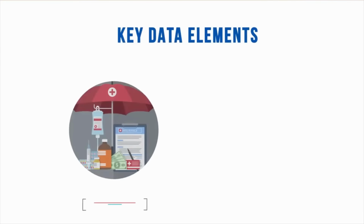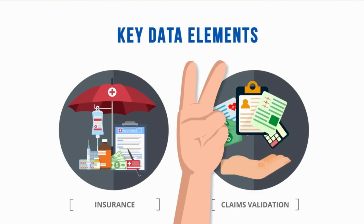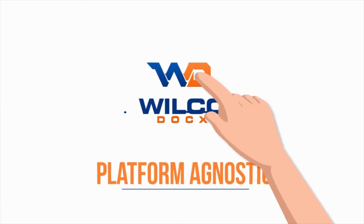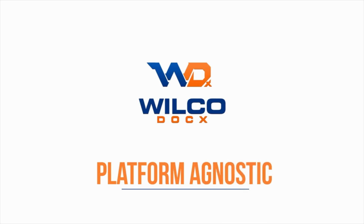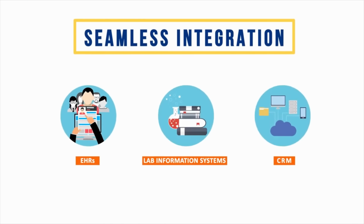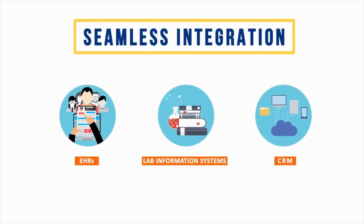It also authenticates key data elements for insurance and claims validation. Docs is platform agnostic, so regardless of your current healthcare environment, it can be easily tailored to your present domain, and its data seamlessly integrates with enterprise system EHRs, lab information systems, Salesforce, or the CRM of your choice.